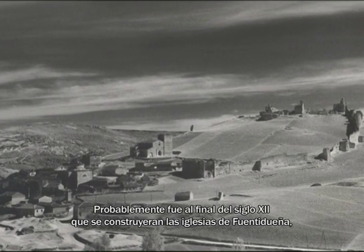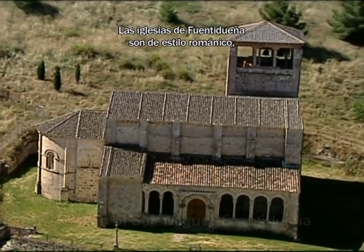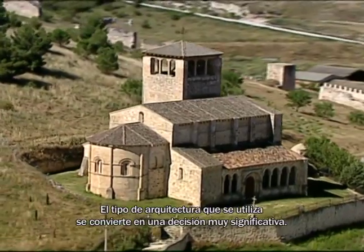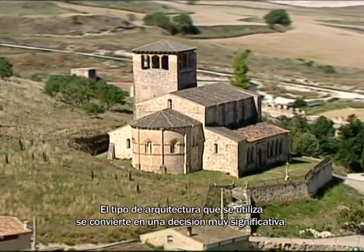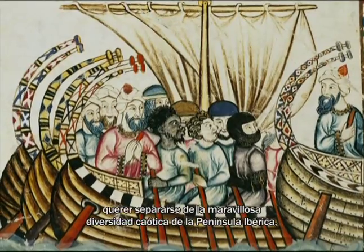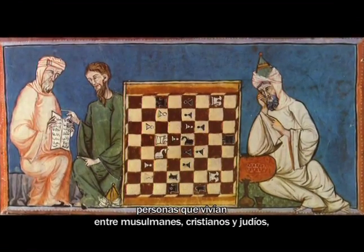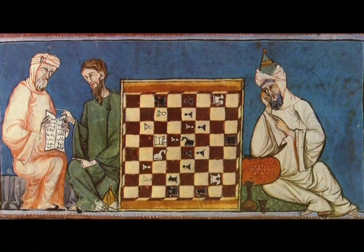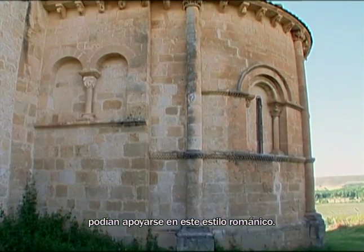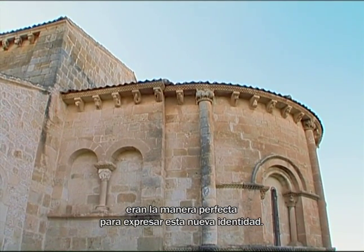And it's probably in the end of the 12th century that the churches of Fuentidueña were built by the Emperor Alfonso VII. Now, the churches of Fuentidueña are in the Romanesque style, a style which was becoming extremely fashionable throughout the north of Spain. And the kind of architecture you use becomes a very significant choice. At a time when Castilian Christians were beginning to want to separate themselves from the wonderful, messy diversity of the Iberian Peninsula, people who lived among Muslims and Christians and Jews, if they wanted to create a separate identity that was uniquely Christian, they could look to this Romanesque style. Romanesque architecture and sculpture was the perfect way of expressing this kind of new identity.